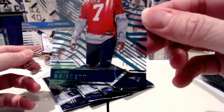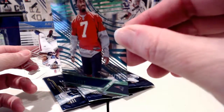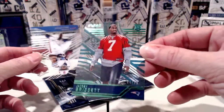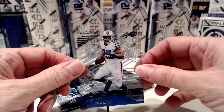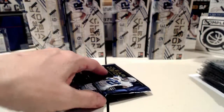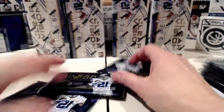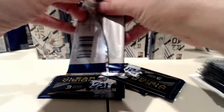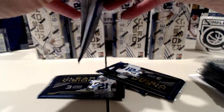And what is that? That's numbered to 19 as well. Four of 19, if you can kind of catch the edge of that. Jacoby Brissett, man, he has just been everywhere. I have just been pulling Jacoby Brissett like he's going out of style. So I hope that Jacoby Brissett ends up having a very long and lustrous career because there's a lot of his rookie stuff that I have pulled recently.